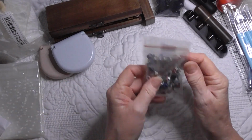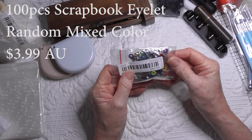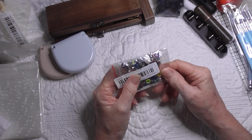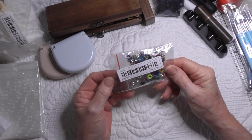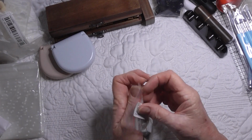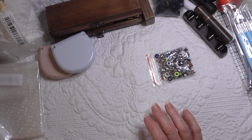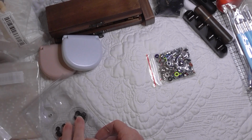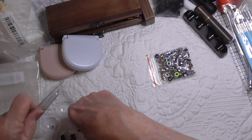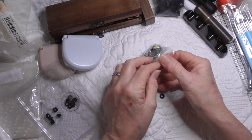I also got some eyelets, and these are 0.35 inch. I think they're just the normal size of eyelet, to be honest. I will get an eyelet out and compare it. Okay, so these are the normal large eyelets that you use in the eyelet tool.